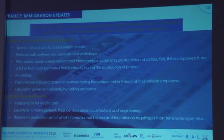Switching to France, let's talk about their immigration updates. They've had several, and some recent ones as well. As recently as less than a month ago, there was a decree which essentially enforces that a short-term work permit will no longer be required for the following categories. Again, you've got to be careful about the categories as you use them and make sure that it is fact-specific and that the individual clearly falls within that category. That's really important to remember.